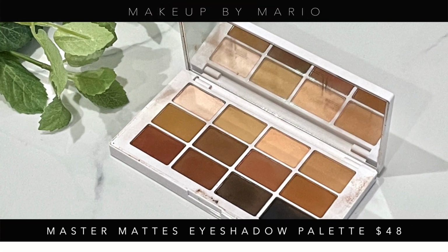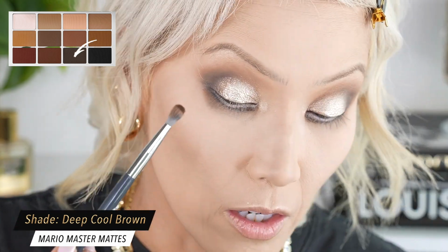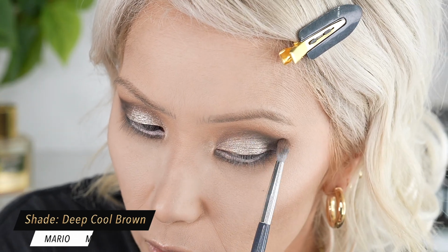I personally want to add in a little bit more brown into this look, so I'm gonna go into this Makeup by Mario, and I'm gonna take this darker brown right here next to his black. And I just want to add in a little bit more. I just feel like I want just a teensy bit more, just right there. Ooh la la, ooh la la.